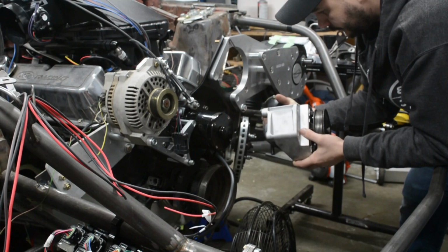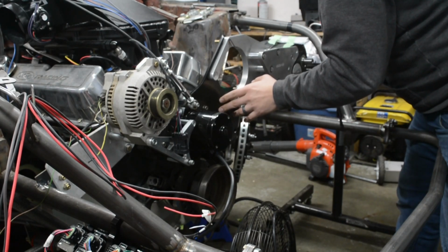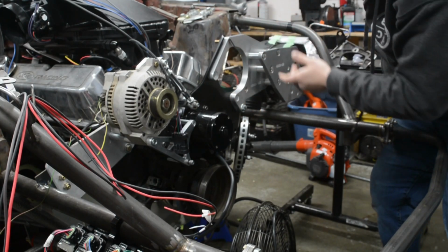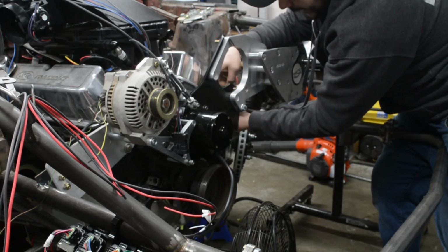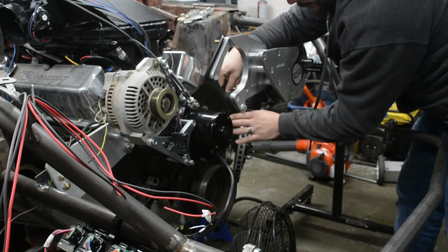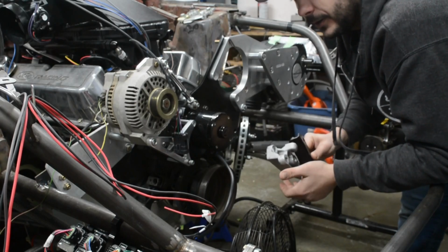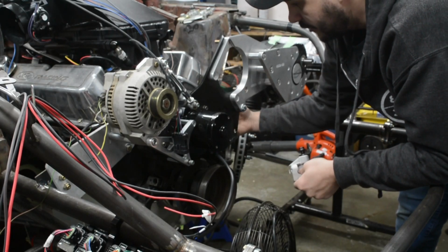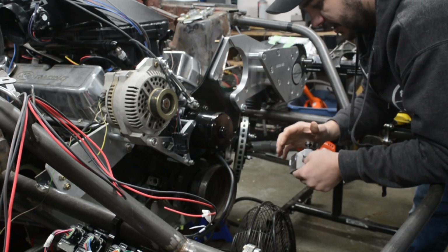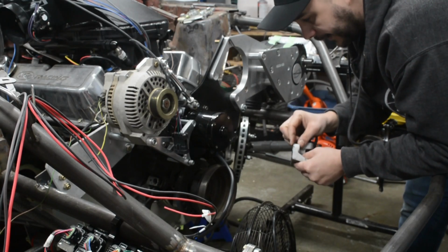But what happens is the AC bracket, this piece here, sits between the head, the power steering pump, and the AC bracket. So now that I don't have the Team Z engine plate, I've got these 3/8 thick aluminum engine plates. I need this bracket machined down 3/8 of an inch. It's too thick.